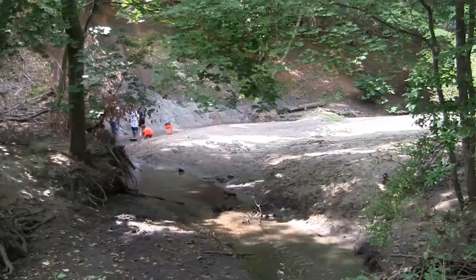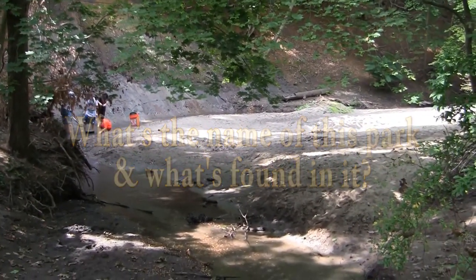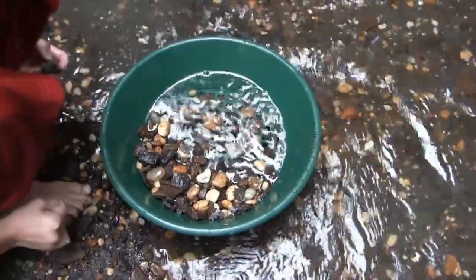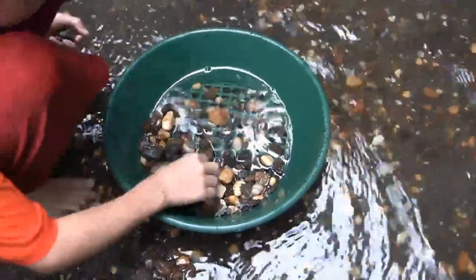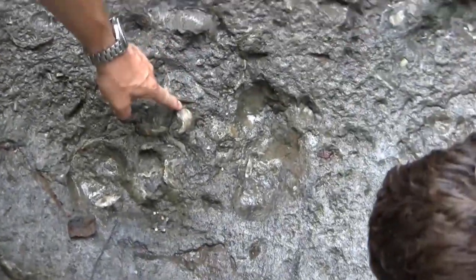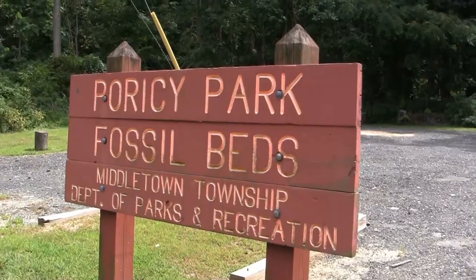Now, this is interesting. What's the name of this park and what is found in it? Take a look. See if you can get a clue. What are they finding in this park? Can you see it? Horsey Park, and they find fossils here all the time.